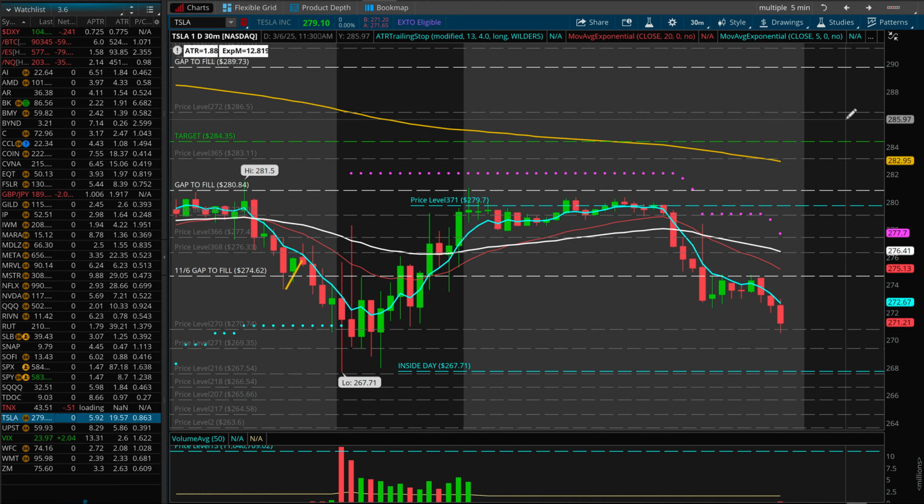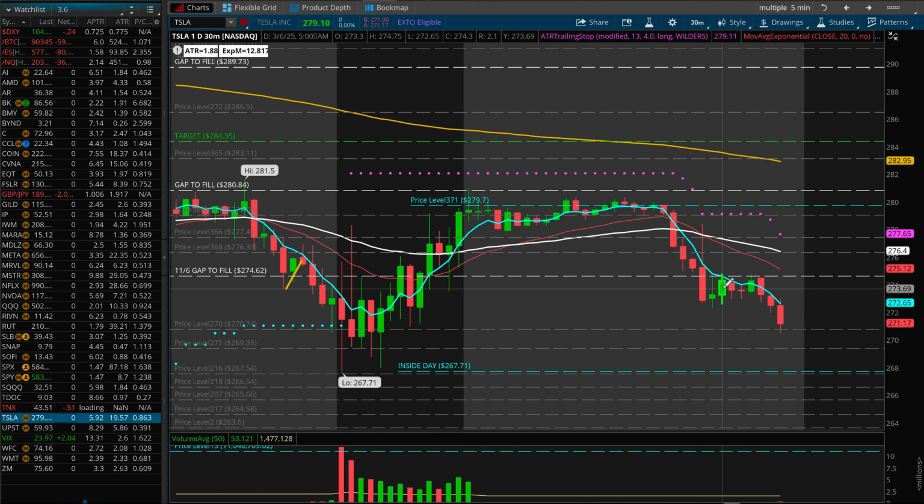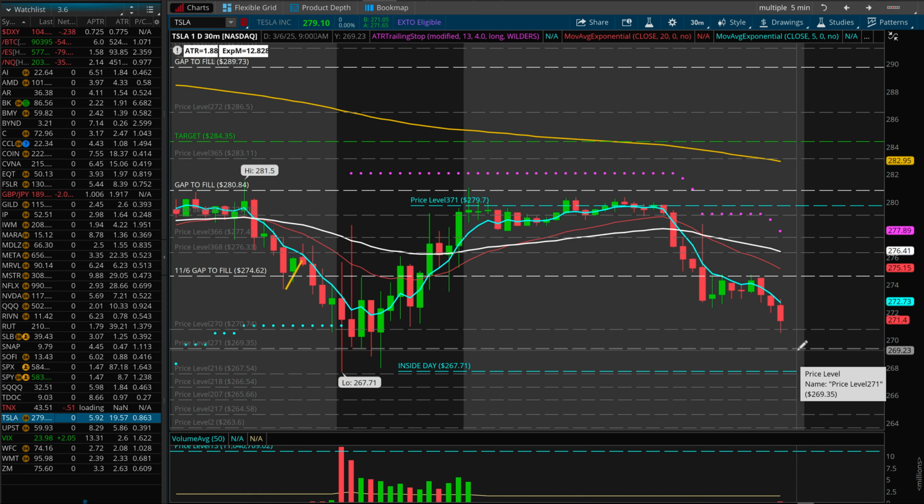So now, where are our trouble places for Tesla? As you can see, we just bounced off of this 270.74. We're under the 5 EMA on this 30-minute chart, and it looks like we are trying to decline. So let's look at possible support places. Under 270.74, we could possibly have trouble again.